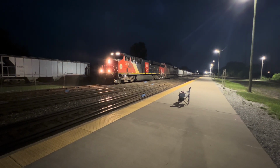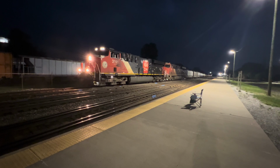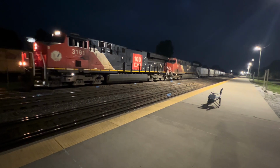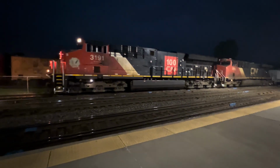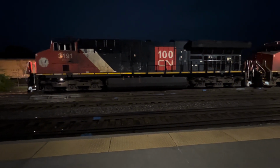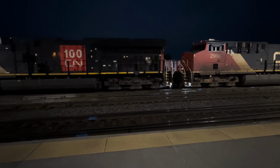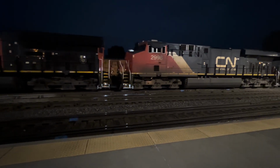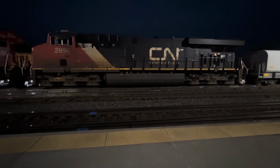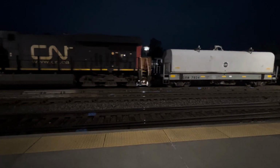Eastbound Norfolk Southern freight. He's got a Canadian National. The Capital had a Siemens Charger locomotive with a Cummins diesel engine inside, then a General Electric P42 DC. And this is a Canadian National General Electric 4,400 horsepower diesel electric locomotive. Then we have a second Canadian National 4,400 horsepower diesel electric locomotive on this eastbound Norfolk Southern manifest freight.